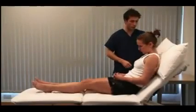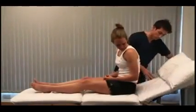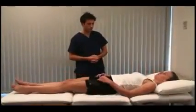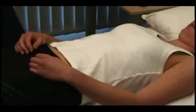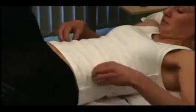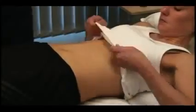I'm just going to lie you flat. Examine the abdomen with the patient supine. The head should be supported to relax the abdominal muscles and the arms by the sides. Expose from the xiphisternum to the symphysis pubis and look carefully for scars, stomata, distension or pulsations.